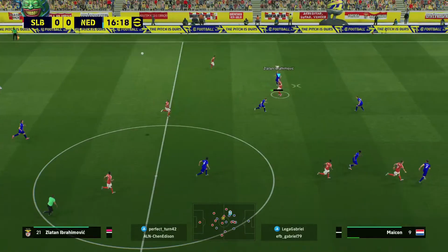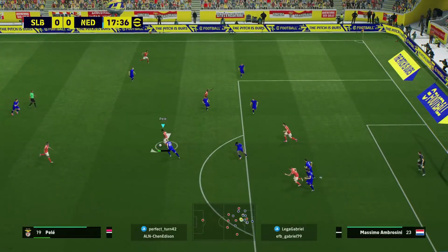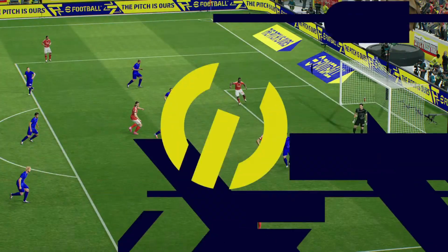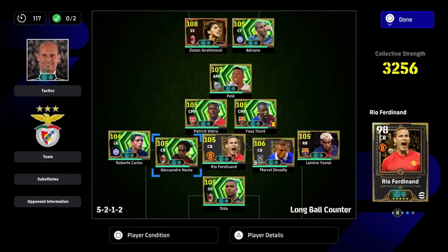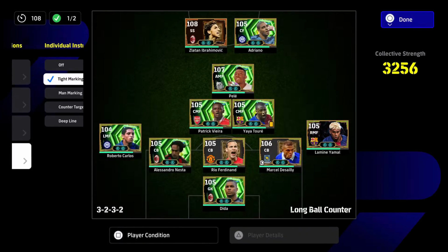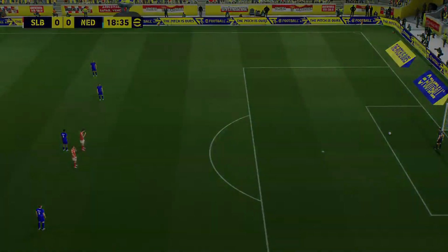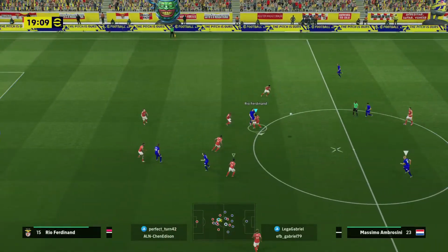Ferdinand is very much of the none-shall-pass school of defending. Oh, super ball! Played out wide. One in. Oh, he's managed to get himself offside. The Netherlands choosing to make the first change. Well, he's going to inject a nice bit of pace into that front line, Peter, so I can see him making those runs in behind.